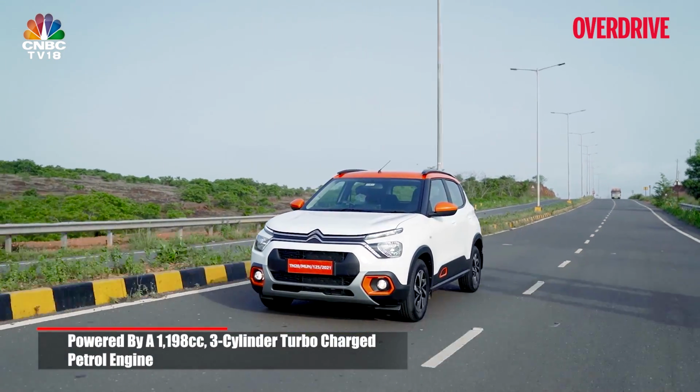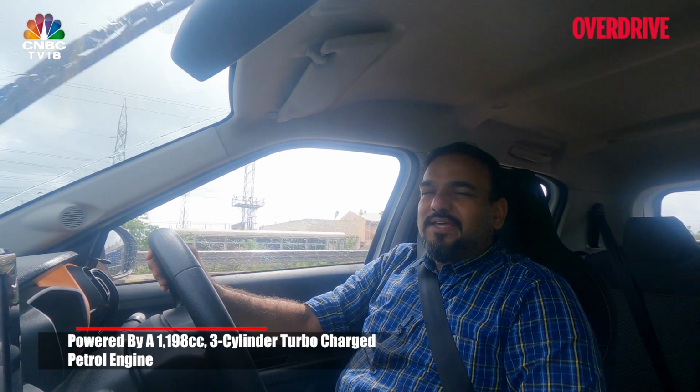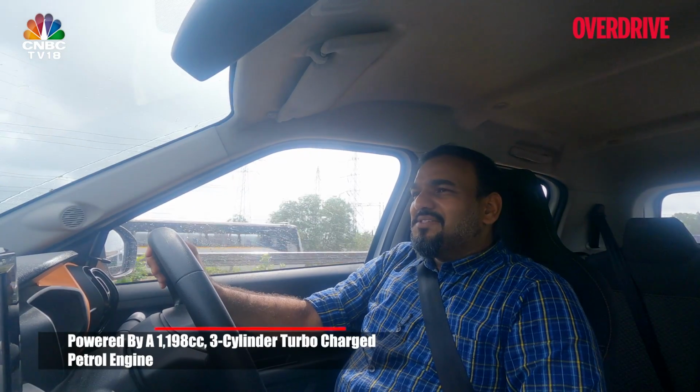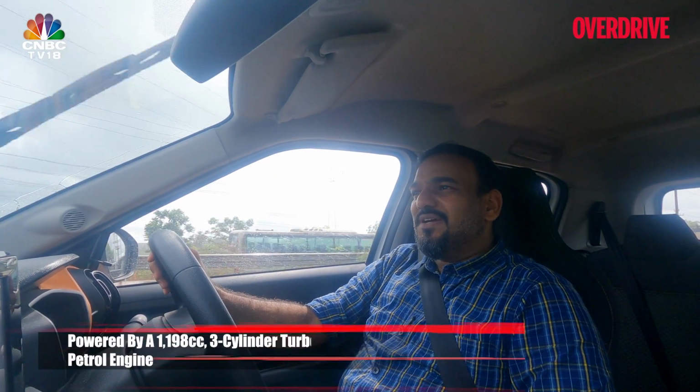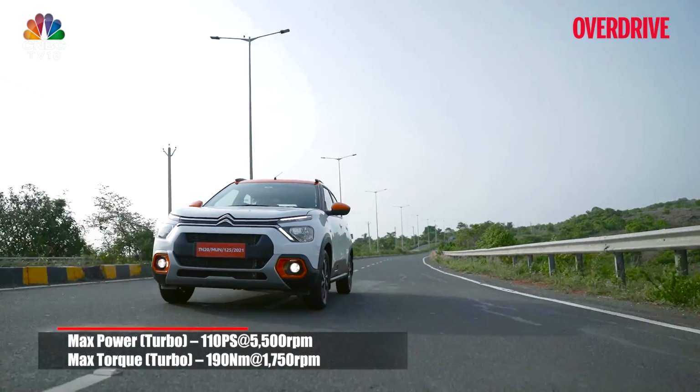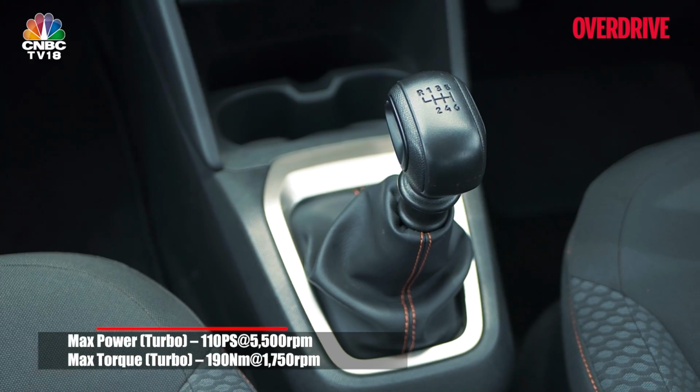Now the 1.2 turbocharged engine, it is, I think, the one to get. That is the one I would choose if I was buying this car, just because it's a nice engine. There is not a pronounced turbo lag. It gives you power on tap, and I also like the performance of the 6-speed manual.